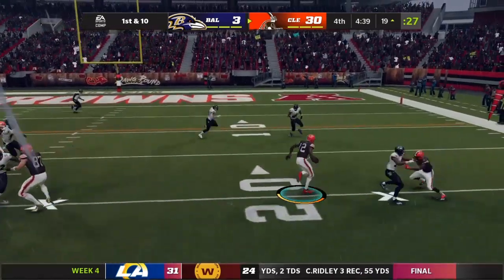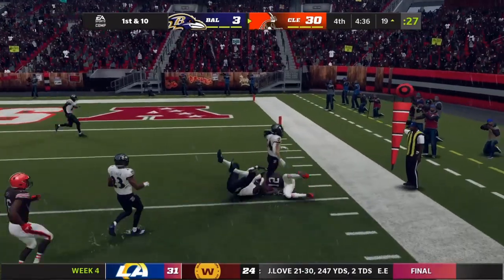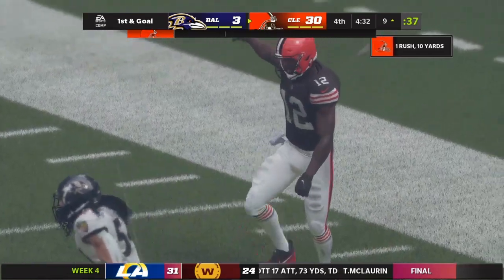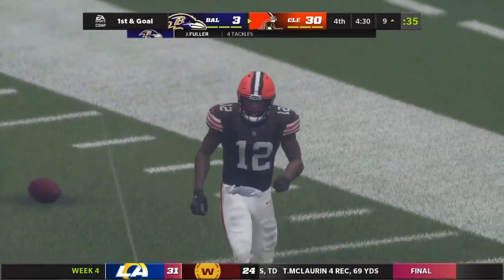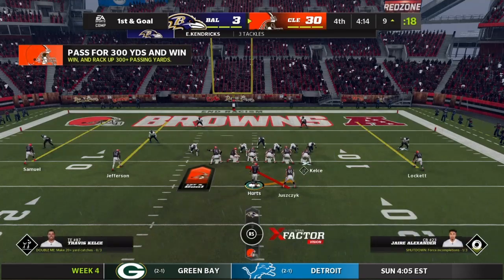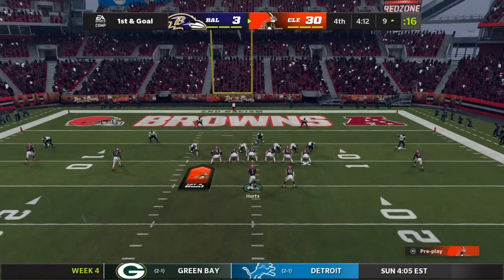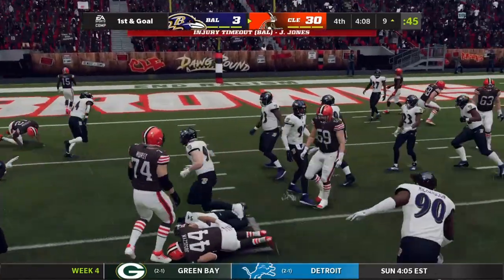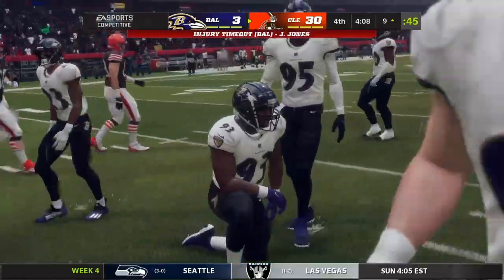On the jet sweep, here comes Jefferson. And he gets it inside the 10 to the 9. Part of why that play works is because the defense has to freeze because they don't know whether he's going to hand it off or keep it himself. And this time, how about that sleight of hand there? Gives it to his wideout. And that indecision defensively, boy, it hurt him in a big way.